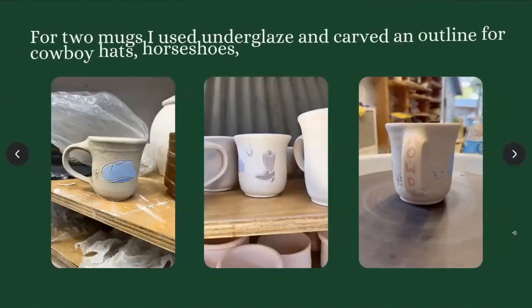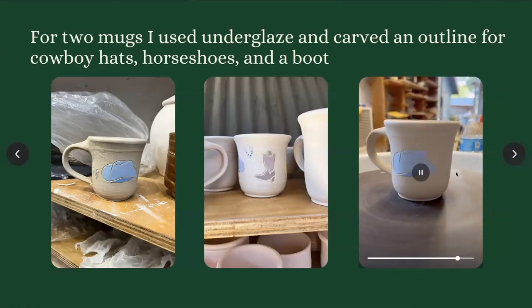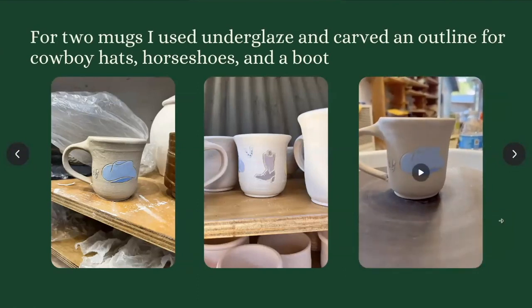And these were just some designs that I did for two mugs. I used underglaze and carved the outline of them out of cowboy hats, horseshoes, and a boot, and the handle said howdy on it. I did the handle with some inlay on it. I used underglaze in this instance, but I was really happy with how they turned out. I think I'd like to experiment more with something that I'm not that familiar with yet.